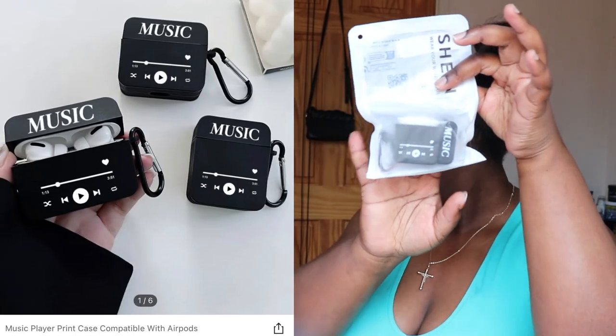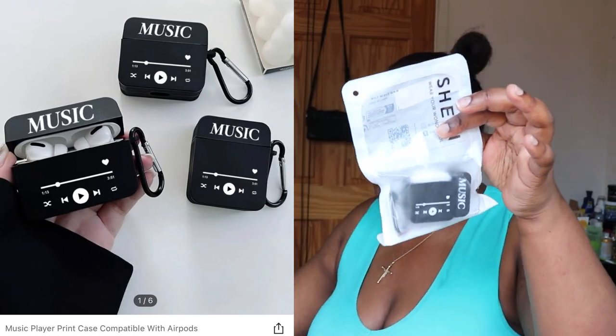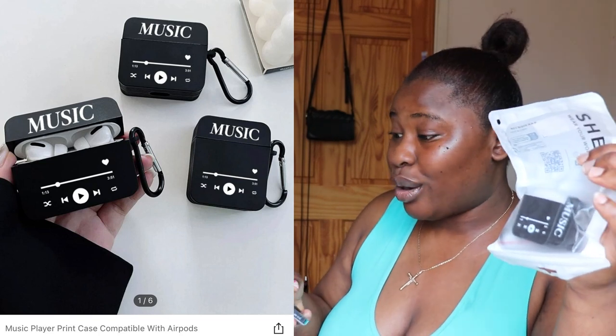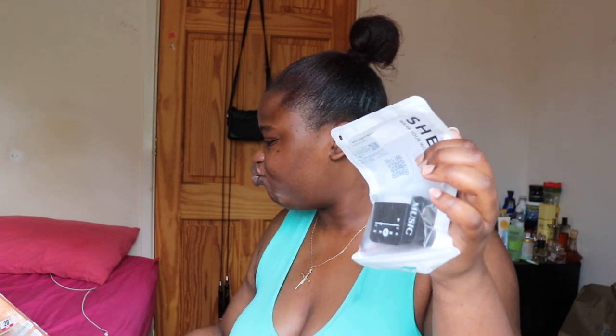Next on the list is, where's my bag? Yeah, so I got an iPod case. My iPod case is brown. It has been brown for a long time, but I didn't really pay attention to it, and it cost £1.25. Yeah, this last one I'm using, I got it from Shein too.